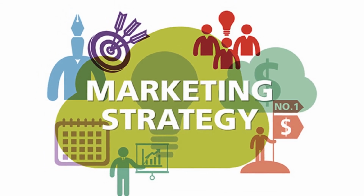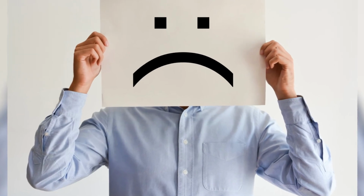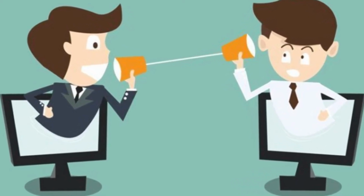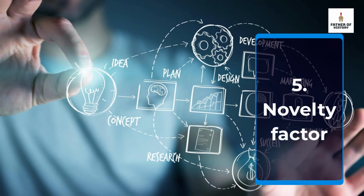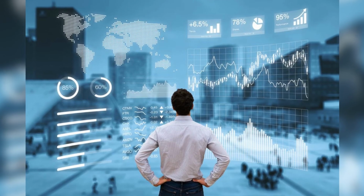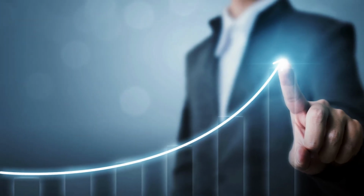Imagine a customer wants to buy your t-shirt, but he just has a question about the size of the t-shirt. If he doesn't get an answer, he might leave. By being able to ask directly, you'll most likely get a sale you wouldn't have gotten otherwise. 5. Novelty factor. Since the Facebook Marketplace for Business is fairly new, it can be interesting to get on the platform quickly. By being in the first few, you'll most likely be able to reap the benefits better.